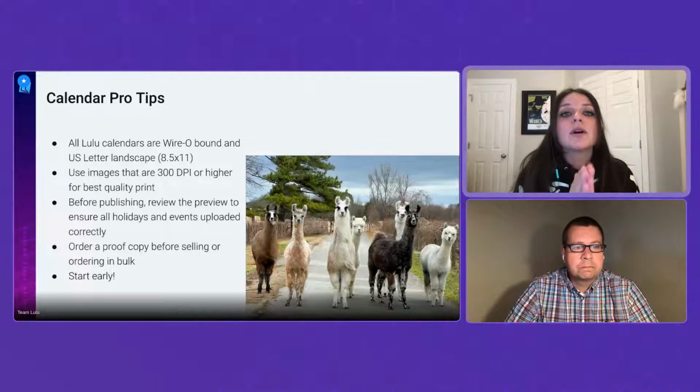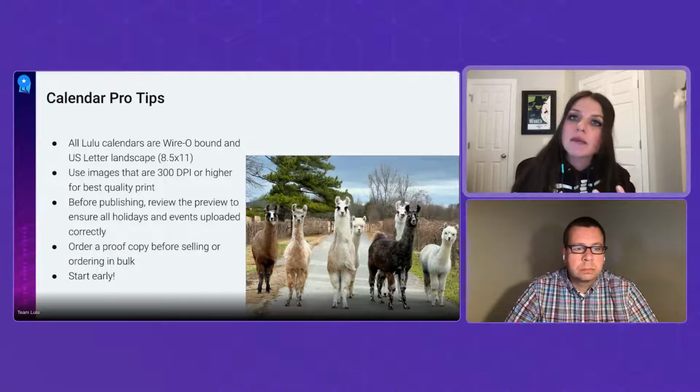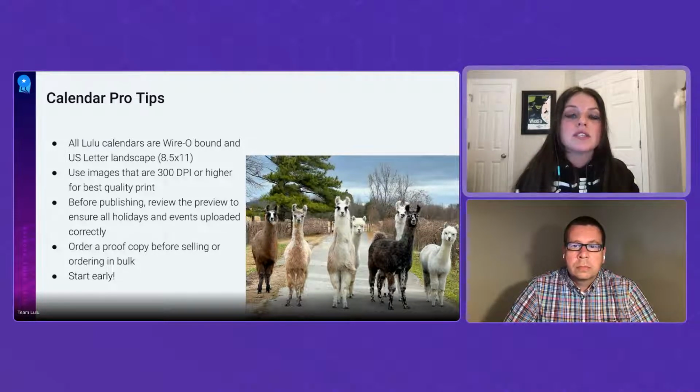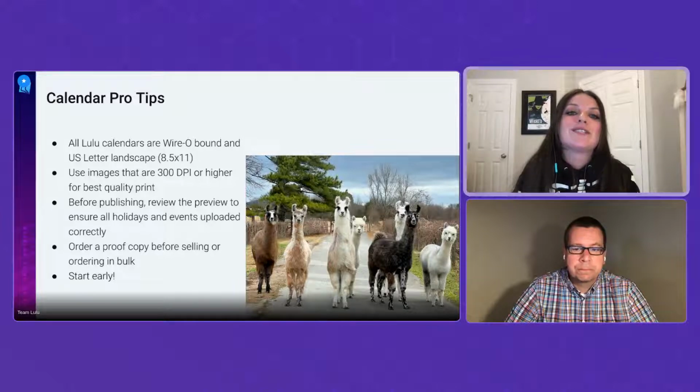All right, so some pro tips for calendars. Just for your information, all Lulu calendars are wire-O bound and US letter landscape. So if you are thinking about using a calendar, it's very important to remember you want to use images. And really, this is for calendars, but also for any books that you publish that have images in them. Make sure that the images are 300 DPI or higher for the best quality print. Before publishing, review the preview to ensure all holidays and events uploaded correctly.